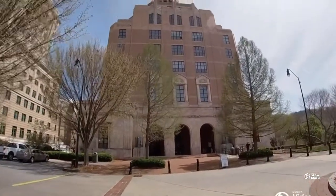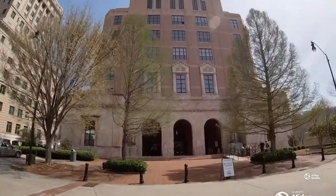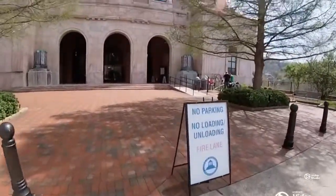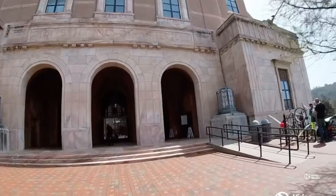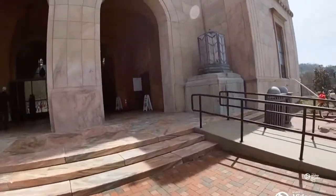And this is the city of Asheville. I believe it's a municipal building up ahead. Let's see if we can take a sneak peek inside. Check out some of the architecture inside this beautiful building.